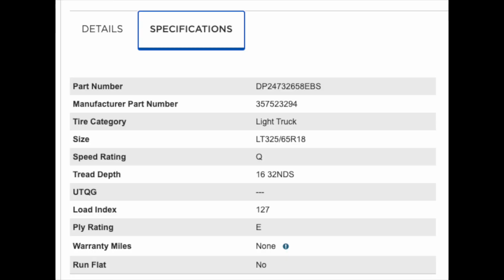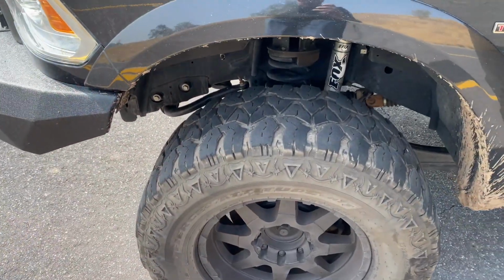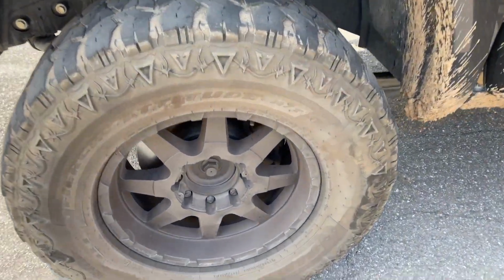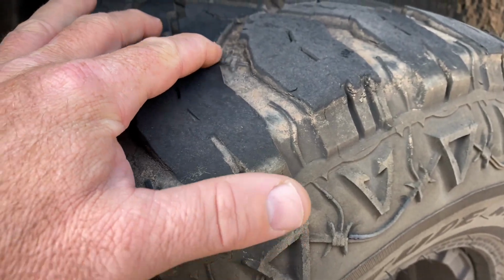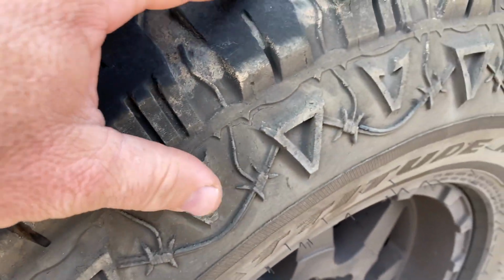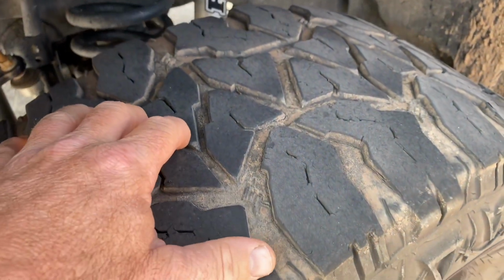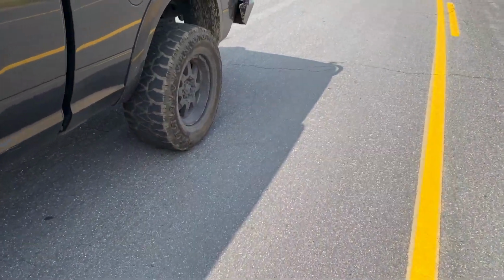These Fierce Attitude mud terrains feature rim protector to protect your wheels from getting hit off-road. They also have nice shoulder lugs for extra traction, and they are a mud terrain, which will give you good traction in most situations. So these are the Fierce Attitude MTs in a 325, 65, 18. So here's the front tire. We haven't quite made it down to the tread bar yet to show you need to change the tires. The outers are starting to wear quite a bit here. The inner's still doing pretty good. Maybe I run underinflated, I'm not sure, but it's worn really well.